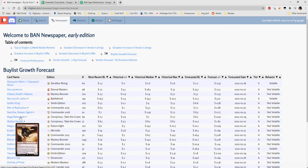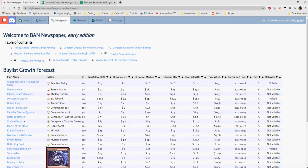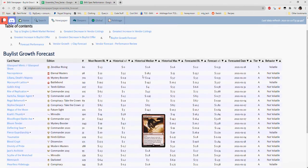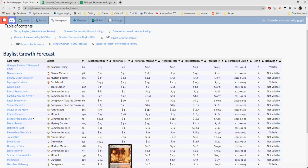The same story with Regal Behemoth. Polluted Bonds I would expect to be on here somewhere. That's another one that we see very often. Deflecting Swat is another big one. And it really does give you this massive advantage, I think, over the rest of the market, because if you can find a card with a high enough dollar range, and keep in mind, these are buy list values.